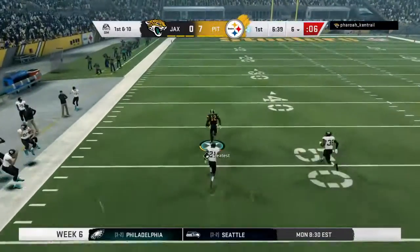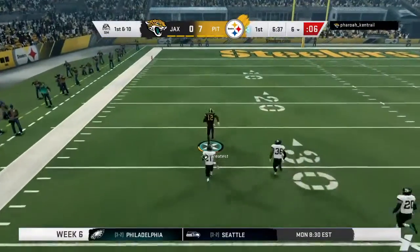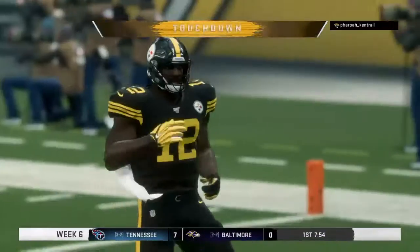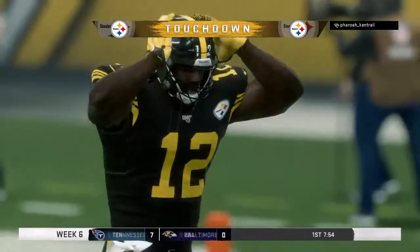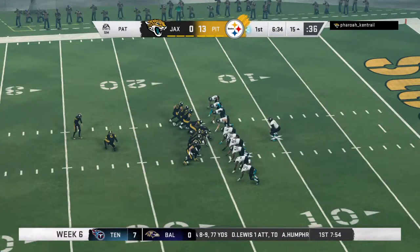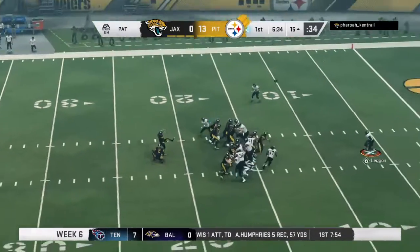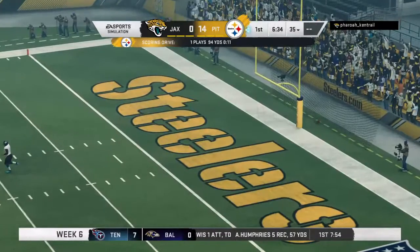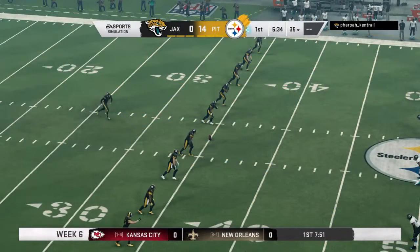And got his man complete. He's at the 40, the 20. 10. And into the end zone. Touchdown, Pittsburgh. A big play there. 94 yards. And the Steelers get the quick strike touchdown. Bailey got the extra point, and that'll make the score 14-0.